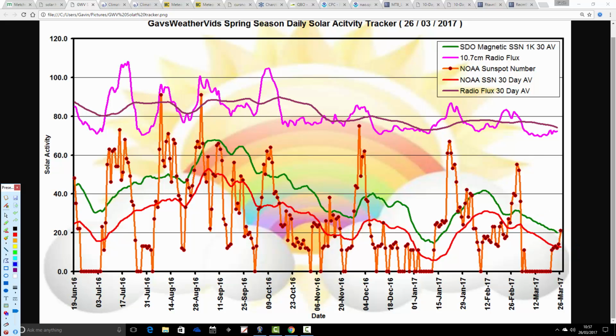Well, of course, we're moving into solar minimum. We won't arrive at true solar minimum for around 18 months, something like that. But nevertheless, we are going to see the trend very much moving downwards rapidly over the next few months and the next year or so.